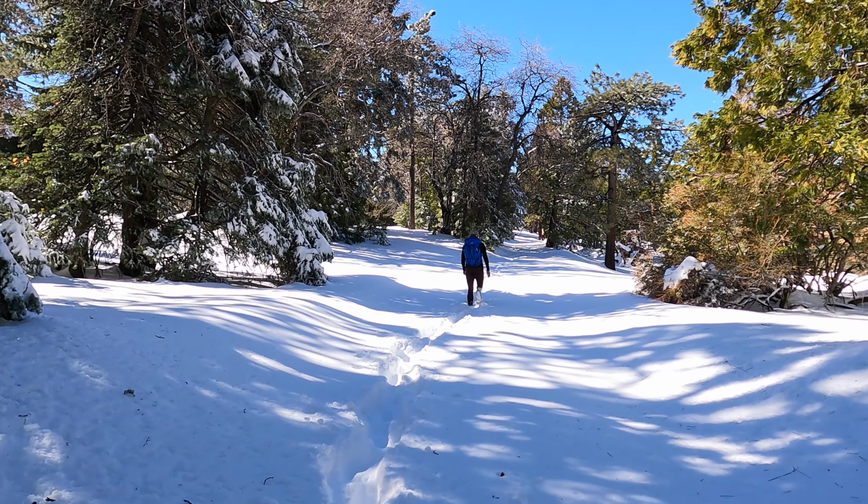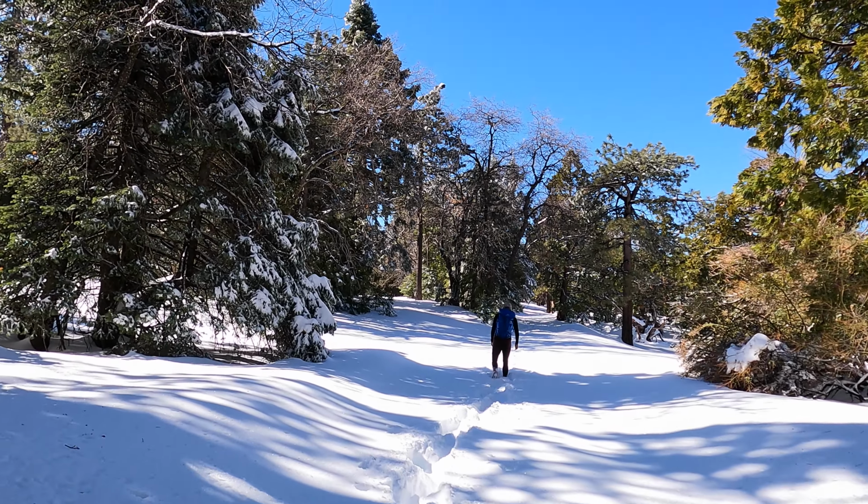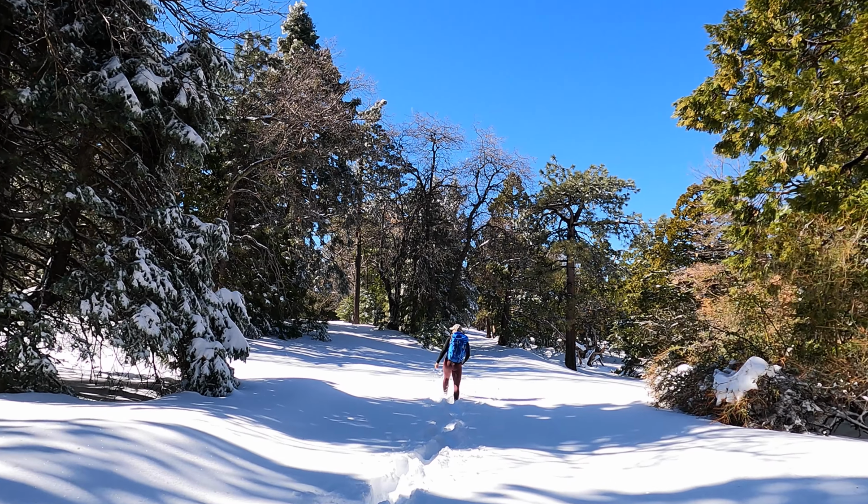Granted, we did this in knee-high snow. You're essentially doing knee-ups the entire time. And we weren't turning around. We were there on a mission, and it was gonna happen. I do have a video on Cuyamaca Peak via the Fire Lookout Road. If you're interested in that, make sure you check that out.